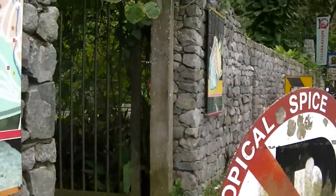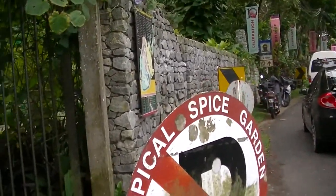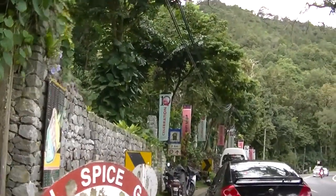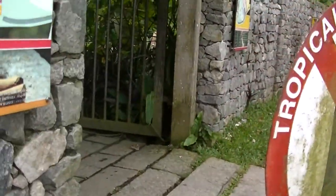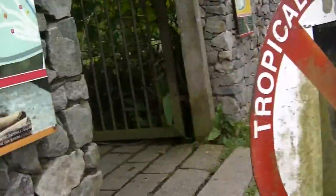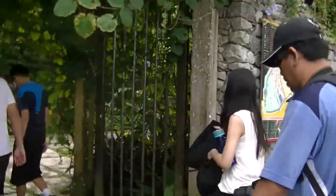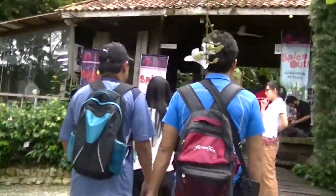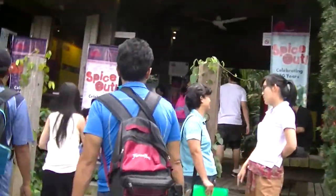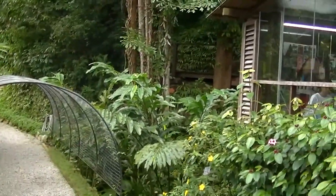Looking kind of weird with my shirt. A lot of children here out because it's the school holidays. About 3 hours today, again to capture everything that I see. So without my helmet and without my earphones, a lot of students around. Let's see what there is here. Oh, I can smell a lot of food smell.